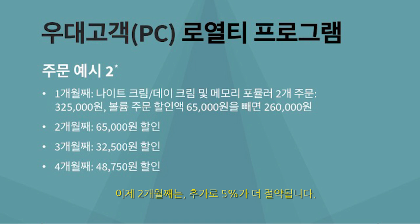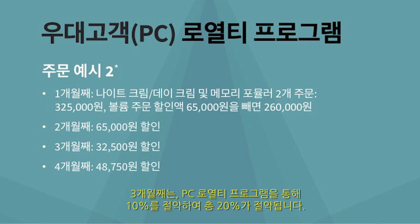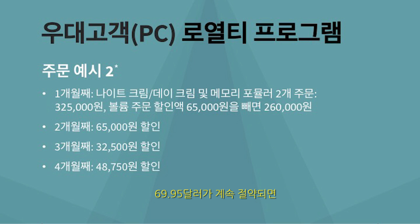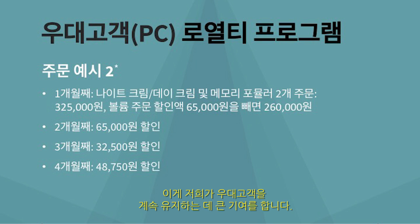Now month 2, they save another 5%, so they save 10% because of the PC loyalty program. Month 3, they save 10% with the PC loyalty program, so they've saved 20%. Month 4, they're saving that 20% from the PC loyalty program, as well as that $40 for the volume discount, plus their $9.95 for shipping, for a total savings of $69.95. $69.95 savings ongoing. That is something that they definitely don't want to lose. So this is huge for retaining your preferred customers.